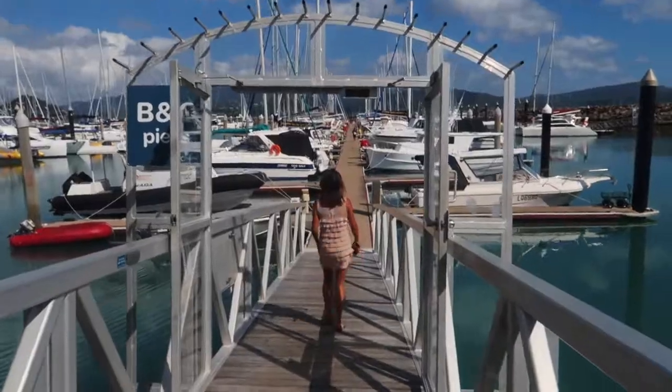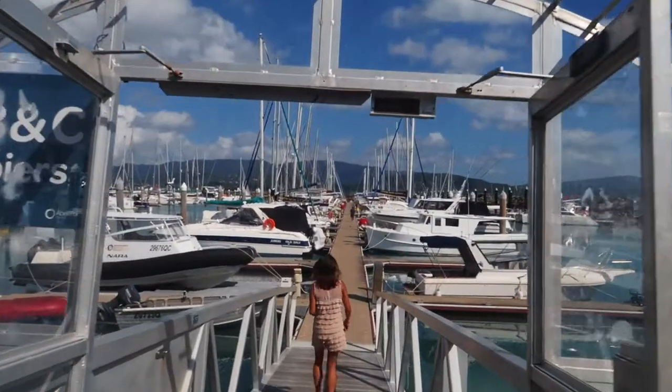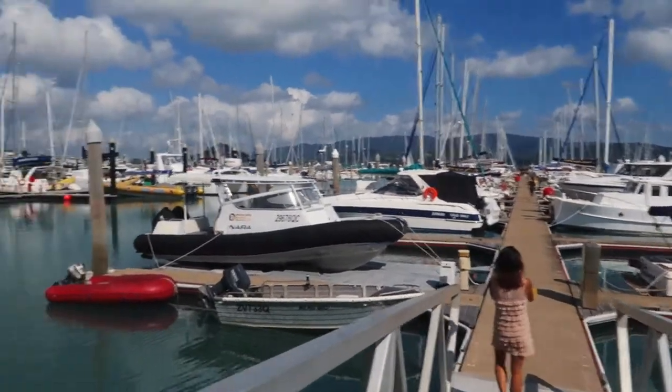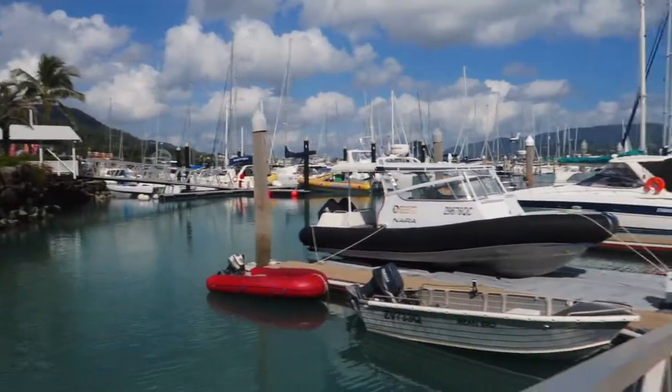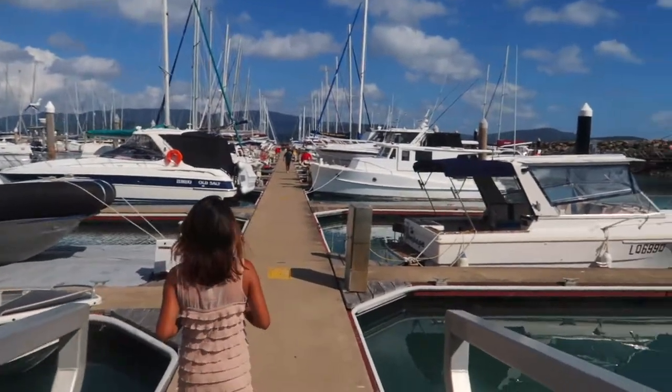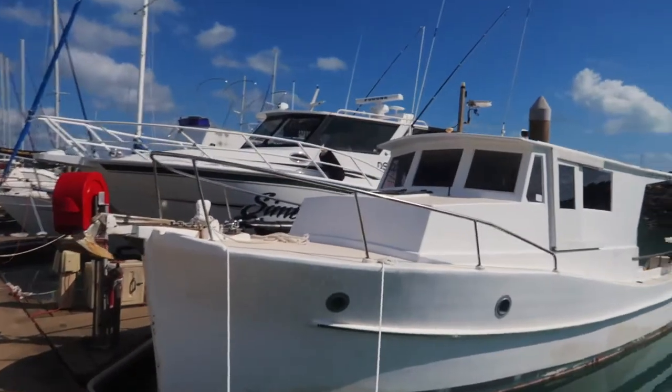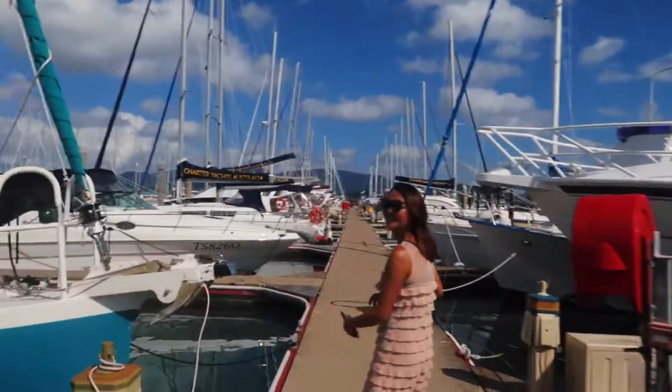It's seriously amazing here, and it's too bad they have the stinger problem, because it would be so awesome to swim here. So we're just checking out the pier, which is where we're going to be sailing in a couple hours. Just checking out some of the boats. Look at how crystal clear the blue water is. Beautiful. Millions and millions of dollars worth of boats here.